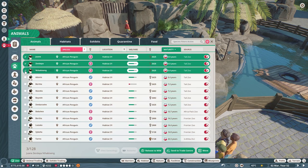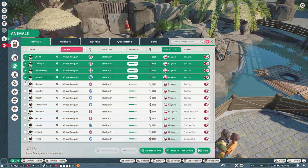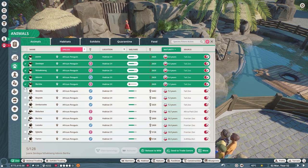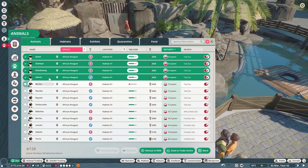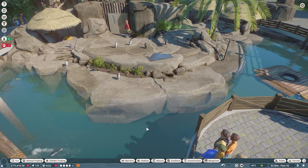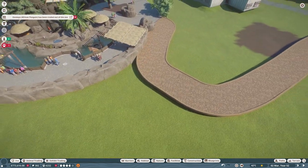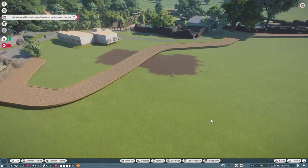All right, babies are going to the wild. So you guys were all born around the same time, and actually let's go ahead and leave you guys, because I do know they like big groups, but we just don't have a big habitat. So let's go ahead and release you guys to the wild. 243 credits, thank you very much. I need to remember to label those guys male and female and so on and so forth.